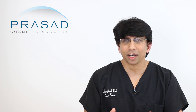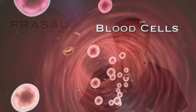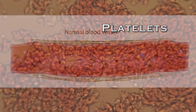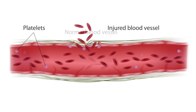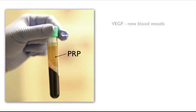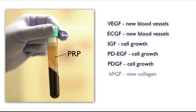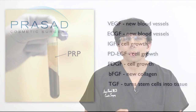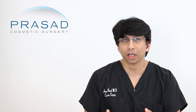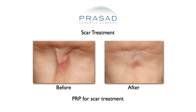What we do with platelet-rich plasma and platelet-rich fibrin matrix, just to give you a brief explanation, is derived from your own blood. So for people who want something all natural, it couldn't be more natural than coming from yourself. From your blood, we're able to concentrate the growth factors and the healing factors that naturally stimulate collagen production as part of the healing process. And when it comes to scar tissue, improving vascularity in blood vessels is also a benefit. We have used PRP for acne scars as well as to soften scar tissue.